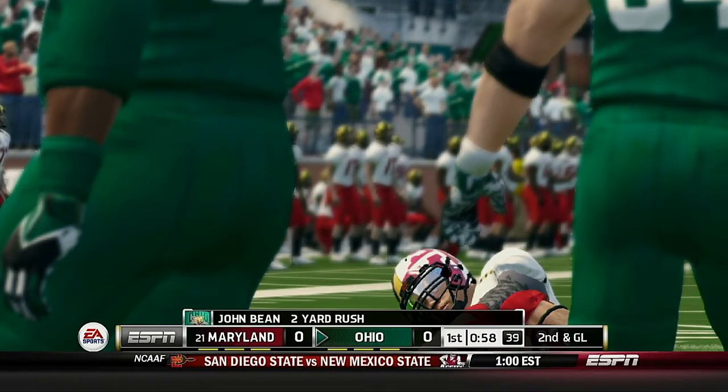You keep gaining negative yards, and you put yourself in a position of having to make bigger and bigger plays. Puts a lot of pressure on that quarterback.